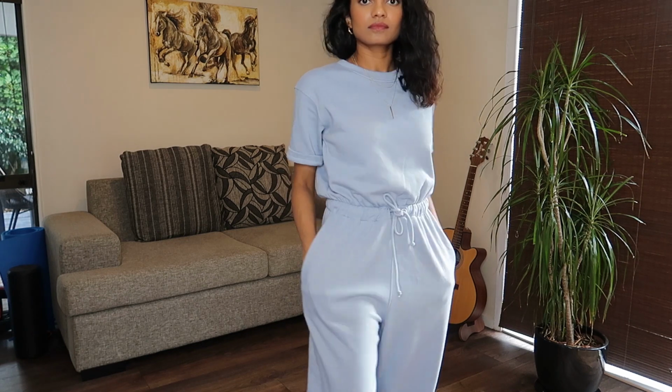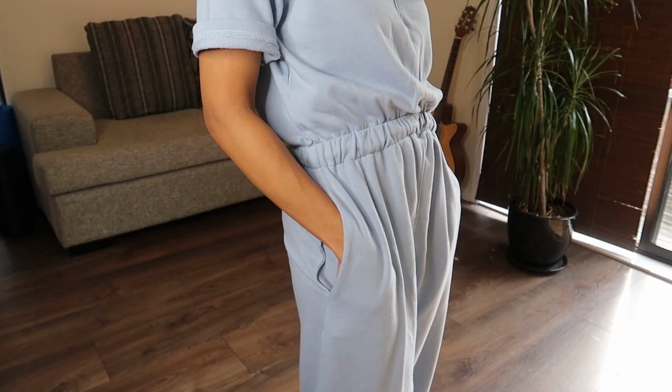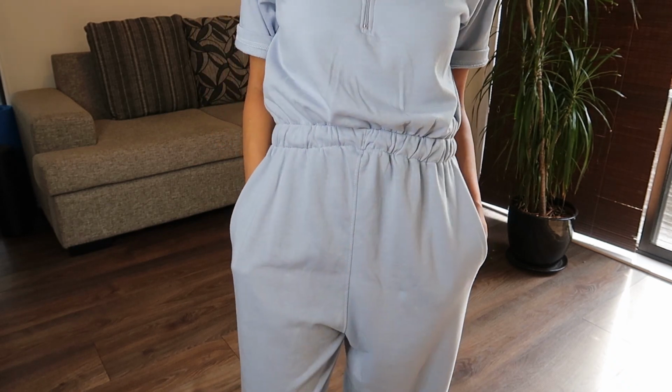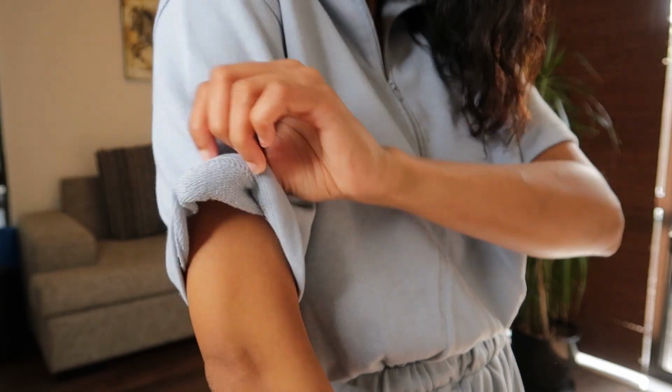The next one is a short sleeve drawstring jogger and it's in the color blue. I got the size UK 8 again. I feel like UK size 8 is a safe size for me. This again kind of feels like the Smock Dress. It's very comfortable on the skin and feels like very good quality as well.